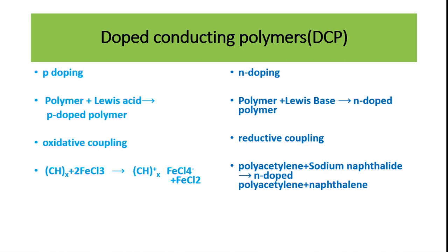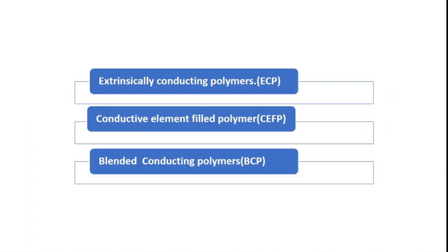Now let's move on to the classification of extrinsically conducting polymers. We know that conducting polymers are mainly classified into intrinsic and extrinsic. And extrinsically conducting polymers are again classified into conductive element filled polymers and blended conducting polymers. We have discussed what is extrinsically conducting polymers. I hope you remember. In extrinsically conducting polymers, the conduction is due to the presence of externally added ingredients in them. So depending upon the type of the ingredient that we are adding, it is again classified into conductive element filled and blended. In conductive element filled polymers, we are adding some conducting elements such as carbon black, metallic fibers, metal oxides, etc.